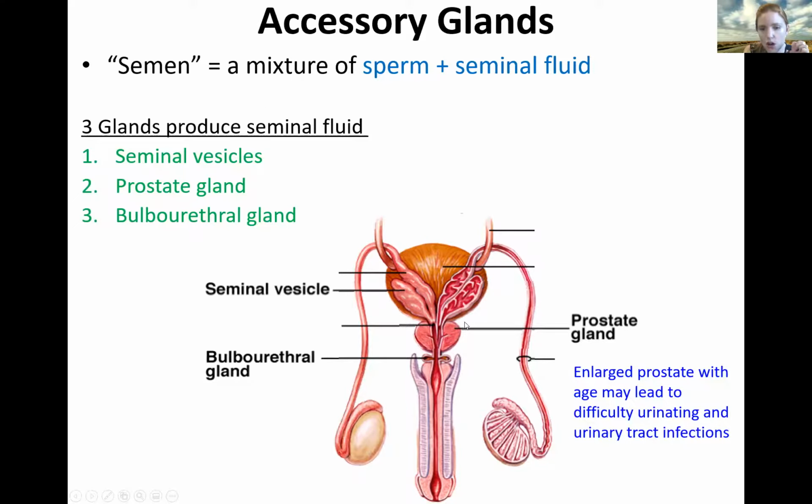The first one is the prostate gland. That's the biggest one here. The prostate gland surrounds the urethra, and that's why sometimes if you have an enlarged prostate, it makes it really hard to pee, because it's pushing and squeezing on that urethra there.